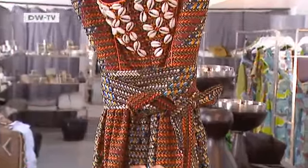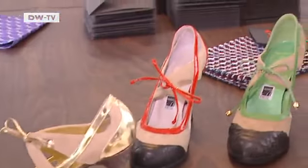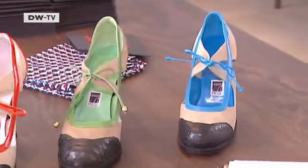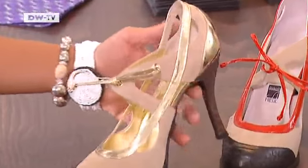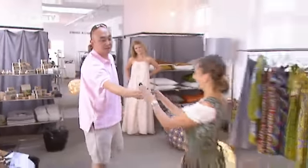And just in time for the Oktoberfest, they came up with matching Dirndl shoes. Here, too, the inspiration was multicultural. The shape is Western, modern, and elegant, but they're trimmed with imitation crocodile skin, in the spirit of Africa. Tourists seem to love the variety.